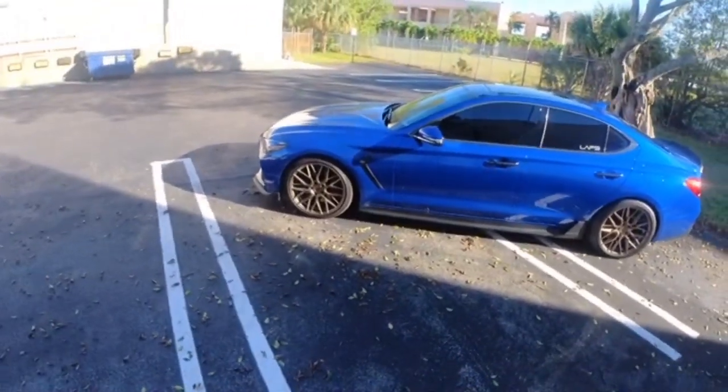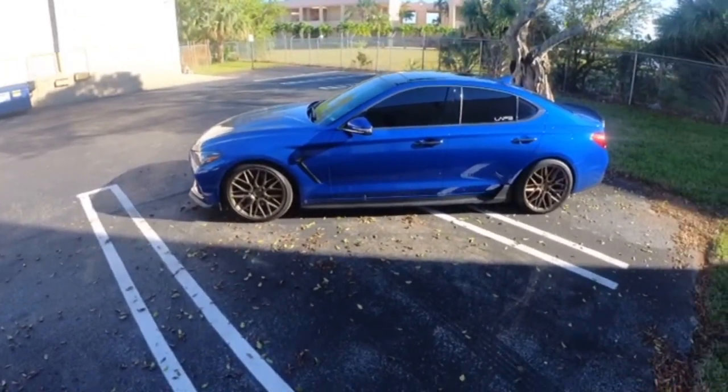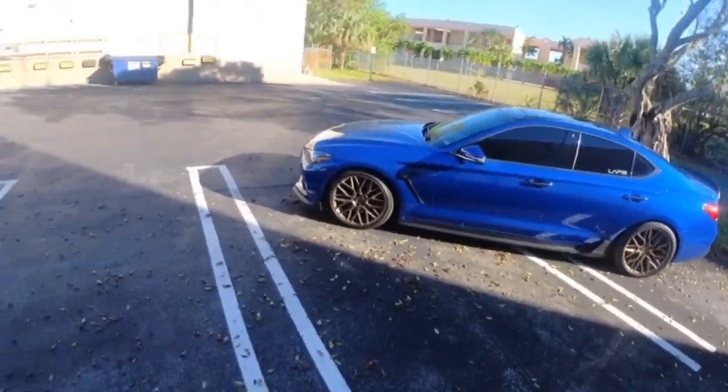So for my favorite exterior mod, well worth the money, I'm going to go with M&S America and their Aero. So props to you guys for that one. Good quality stuff. Fit was good. Took a little bit of finagling, but overall very good. And I'm really happy with the way that it looks on the car.